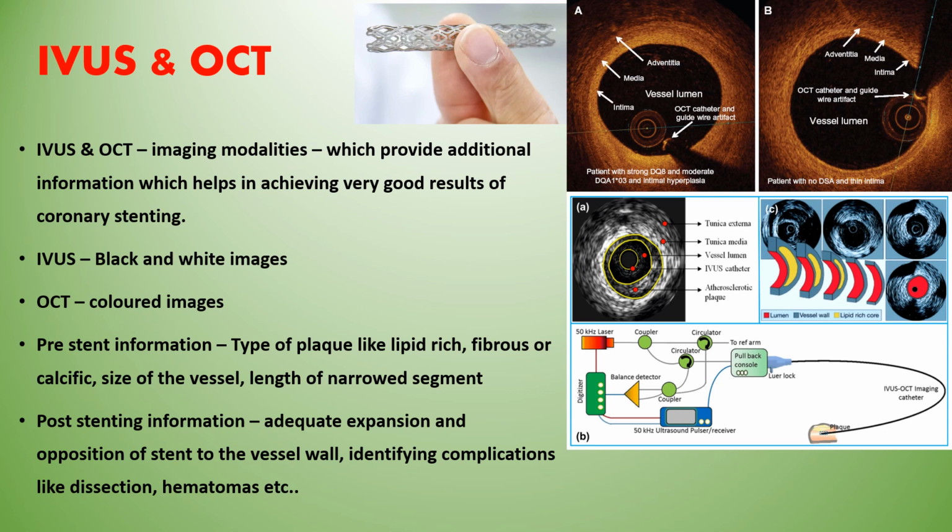So we will get this adequate expansion and apposition of the stent to the vessel wall, and we can identify complications. Are there any dissections, hematoma, or has plaque been prolapsing or not? So this kind of information we can get from this additional imaging, and we can deal with it. If any complications are there, we can deal with them very easily and give a better result, keeping the stent open for a longer time and avoiding complications.